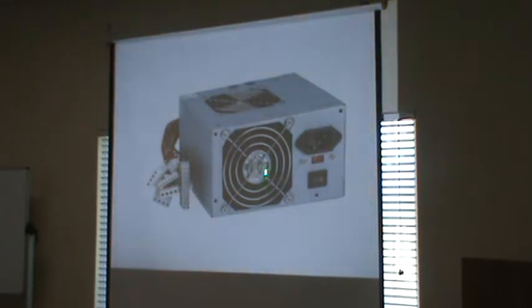You keep your fan clean by blowing some air on it. You can go to Office Depot or Walmart, get a can of compressed air and blow the dust off. They're very efficient at collecting dust from the room.